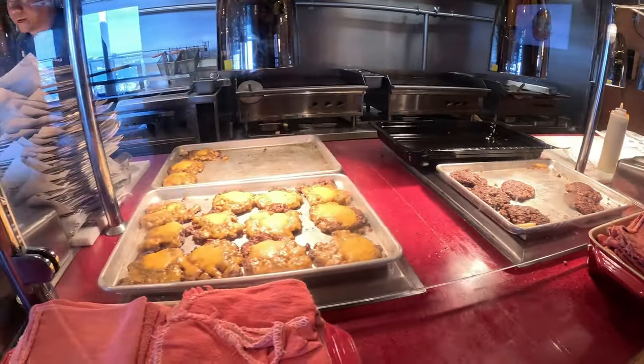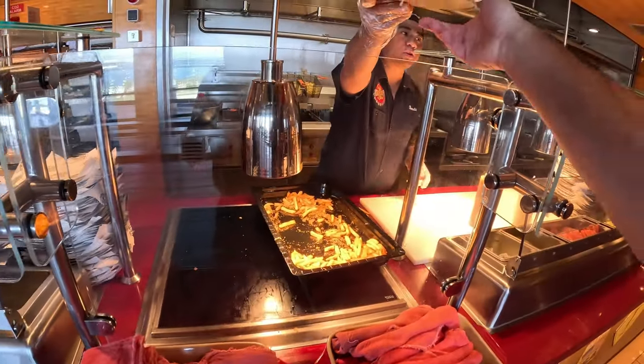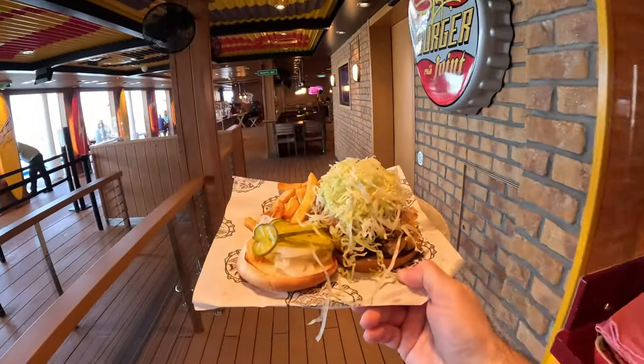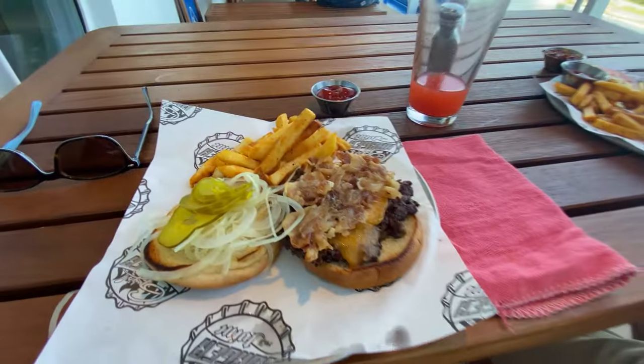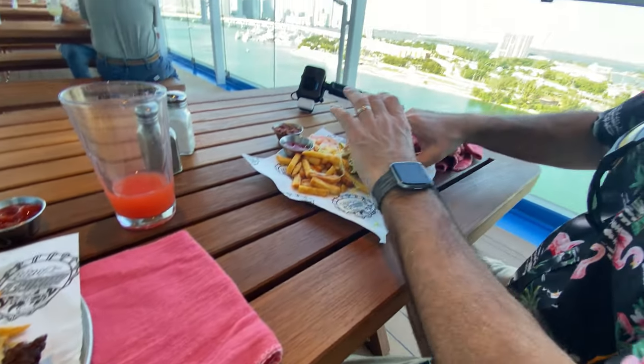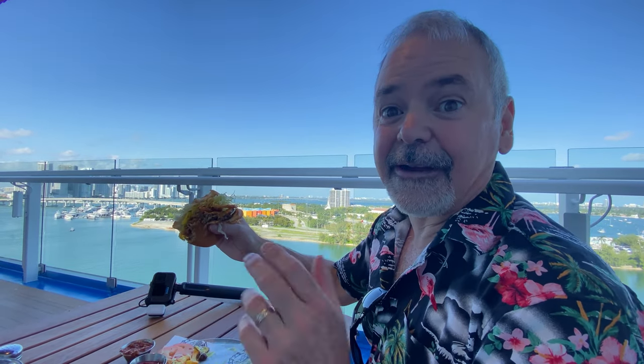Best burger at sea. You want a donkey call, sir? Sure. Thank you, have a good day. Thank you. Enjoy, guys. Thank you. And we got two pig patties. Yeah, pig patty. We discovered on Sunrise, it's our favorite.